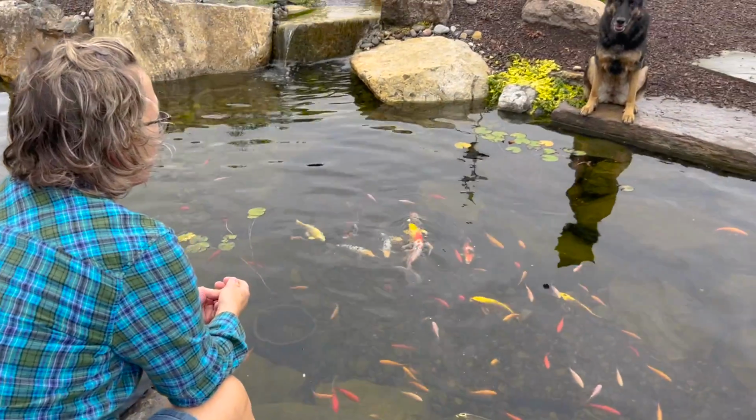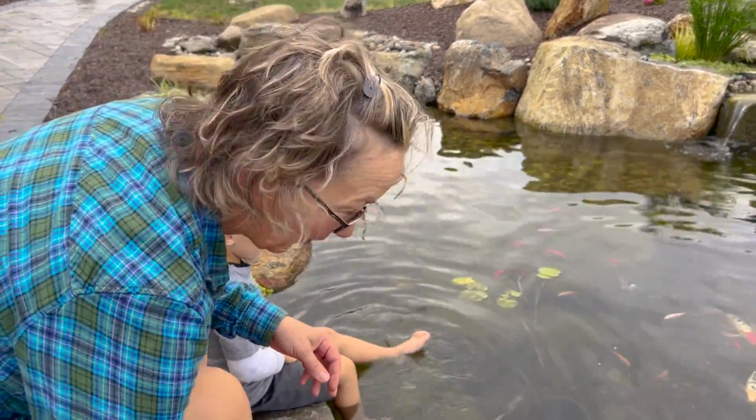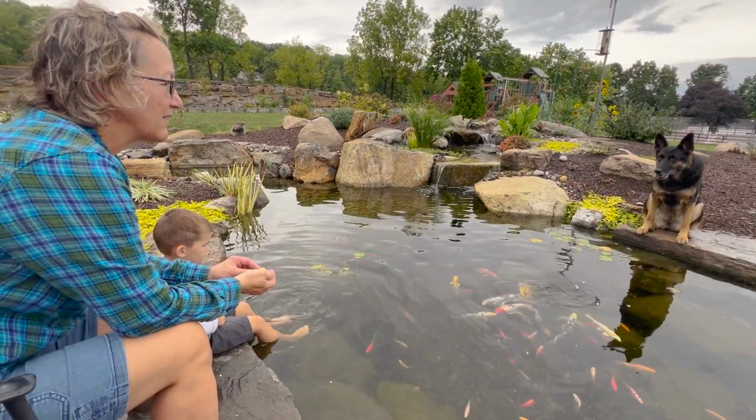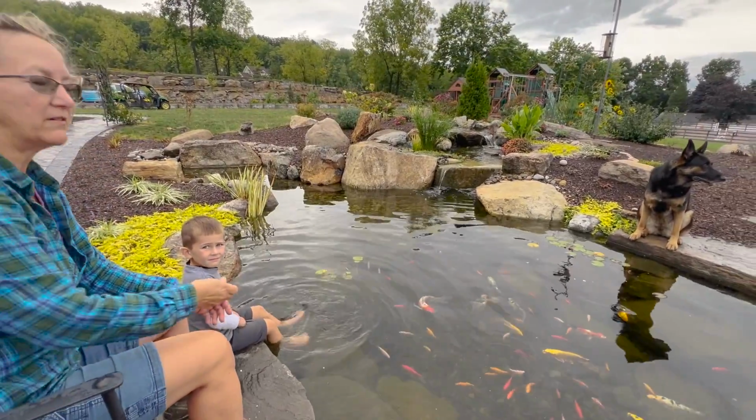So the dog is almost 6 years old, and she likes to sit here when you're feeding the fish? Yeah, because she thinks I'm going to throw a ball for her. She sees me throwing fish food and she thinks it's her. How does she interact with the pond? She gets a drink out of it. Does she ever sit in it? Yeah, up in the shallower end. She likes to lay down on a hot day.